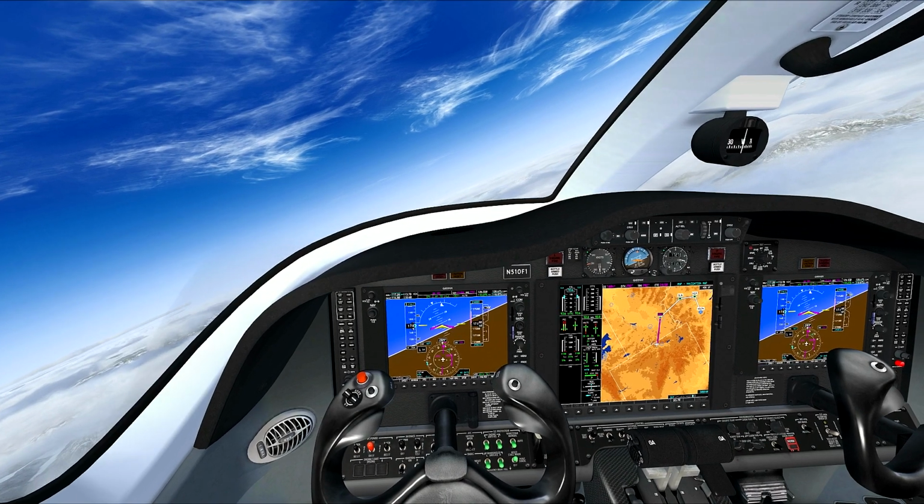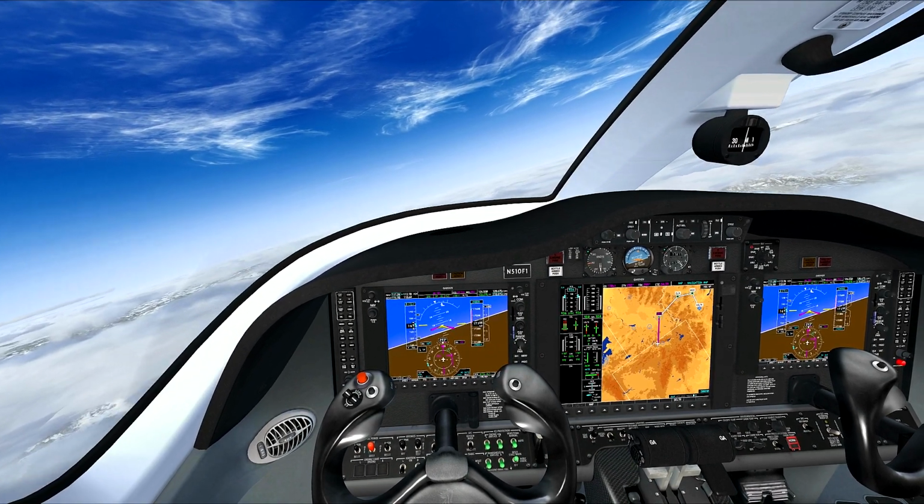Number 3617, flight level 250, vector for the visual approach, descend and maintain 12,000.